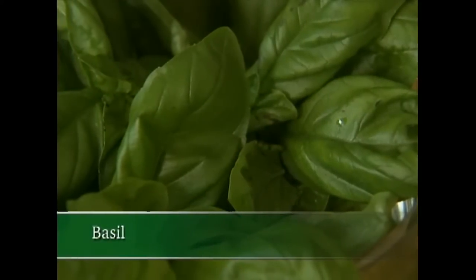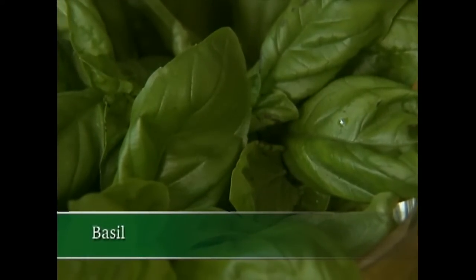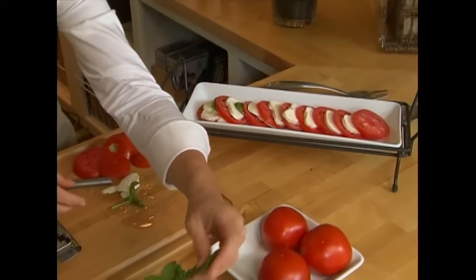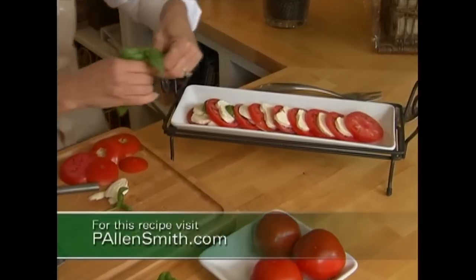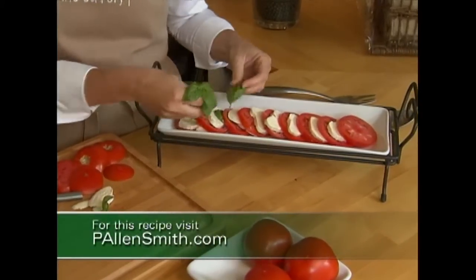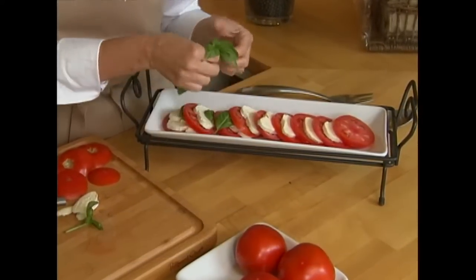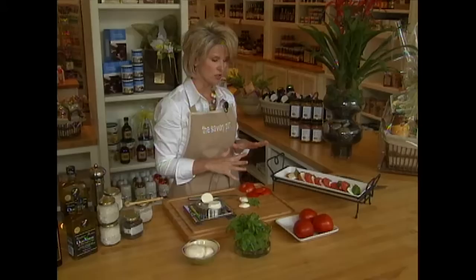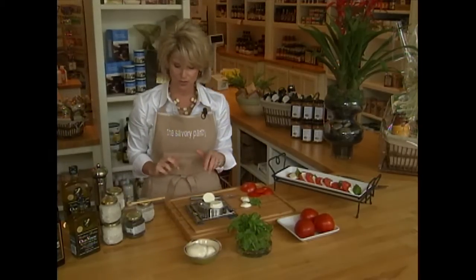And then you're going to take some fresh young basil straight from the garden. I like to take whole pieces and just wedge them in between the tomatoes and the mozzarella. You want something fresh. Because this salad is so simple, premium ingredients are going to be essential. So you really want to get those good red tomatoes. You really want to get that fresh mozzarella.